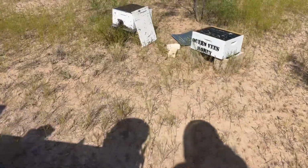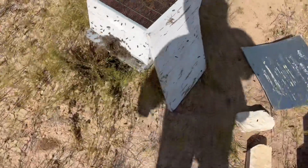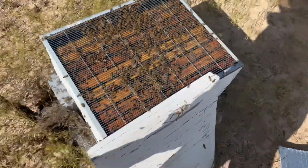I don't know if the queen, well, I'm sure she was up here. I'd have to go through this box to see if she's up here where she was laying, or if she was in this big cluster that I shook to the ground and now they're all working their way back in. She either makes it in or she don't. I mean, I don't have time to really dig and look. At this point, it is what it is.